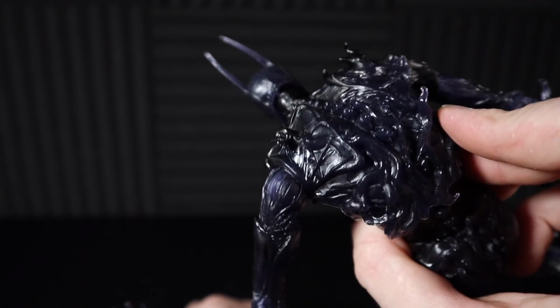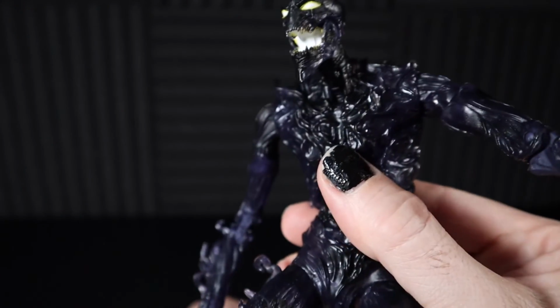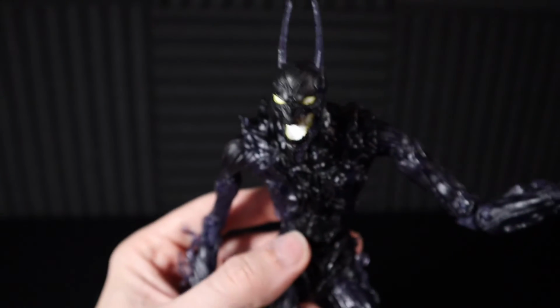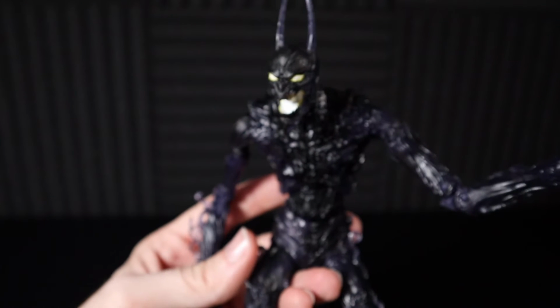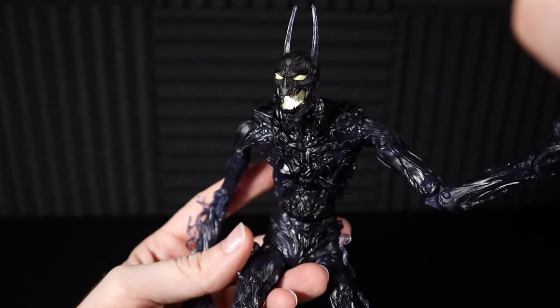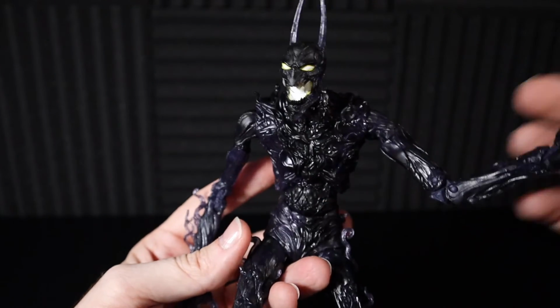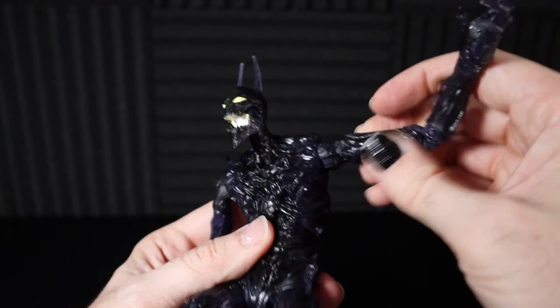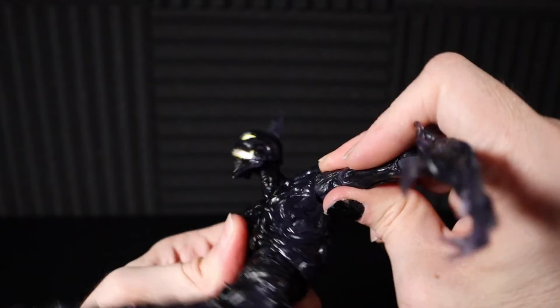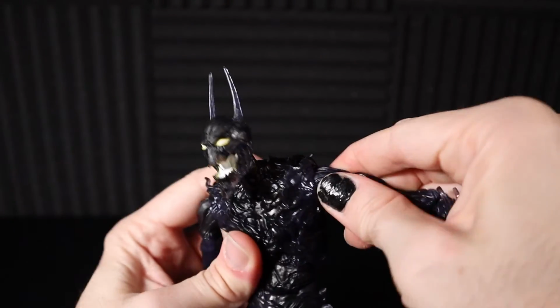Okay, but then can you see all the textures just molded into this thing? It looks like it's just constantly moving slime or creepiness, or really like a symbiote. It looks like a Marvel symbiote. Sorry, DC, for saying that. And sorry for everyone if I am horribly pronouncing symbiote.